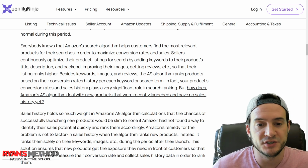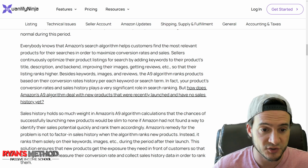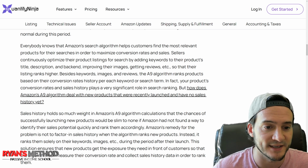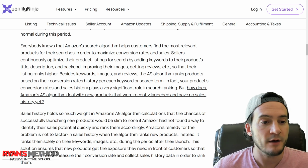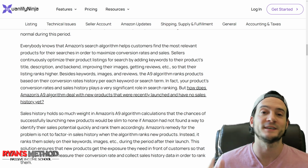Besides the keywords, images, and reviews, the A9 algorithm ranks products based on their conversion rates and history per keyword or search term. In fact, your product's conversion rates and sales history play a very significant role in search ranking. But how does Amazon's A9 algorithm deal with new products that were recently launched and have no sales history yet?